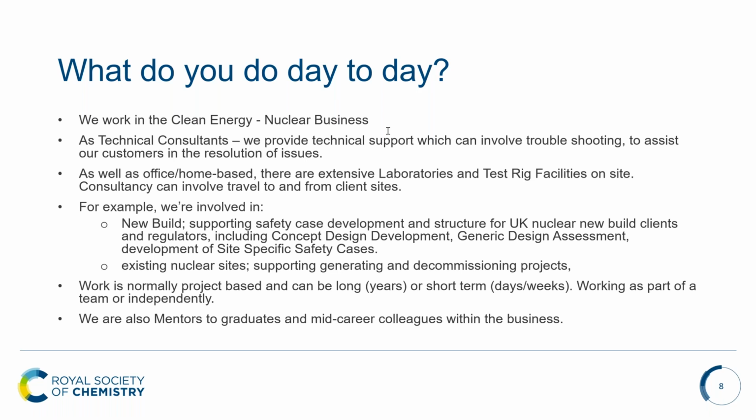We do quite a lot of travel. We can often be quite office-based, but we do travel as well. And we've also got facilities such as laboratories and test rig facilities. So the actual variety of work can be very varied, and it can vary on a day-to-day or a year-to-year basis, depending what you're doing.